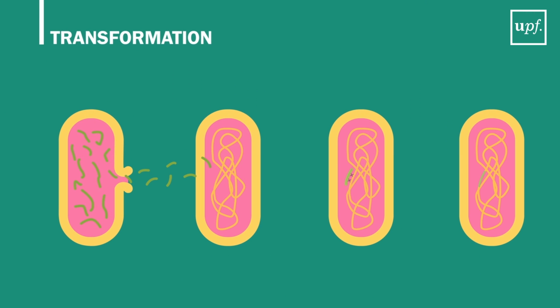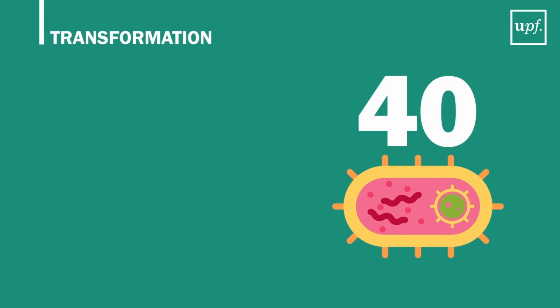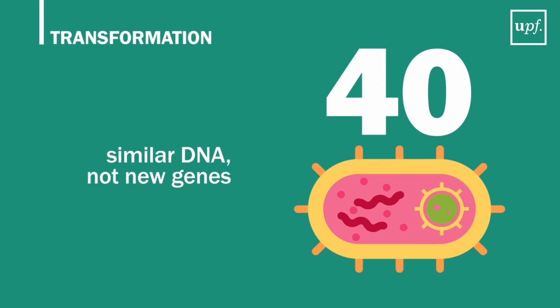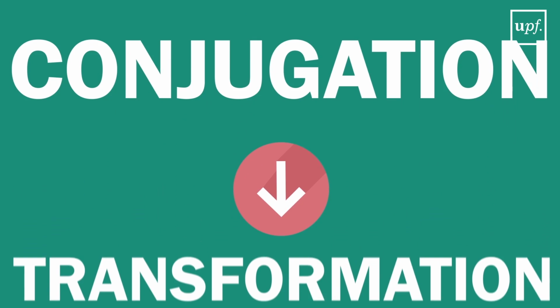However, it is important to note that only around 40 bacterial species have been described to carry out transformation, that they are not always competent to take up the DNA, and that within populations of these competent cells, only about 1% actually carry out the full process. Moreover, they are only able to take up DNA that is very similar to their own, not new genes. Consequently, in comparison to conjugation, the contribution of transformation to antibiotic resistance is lower.